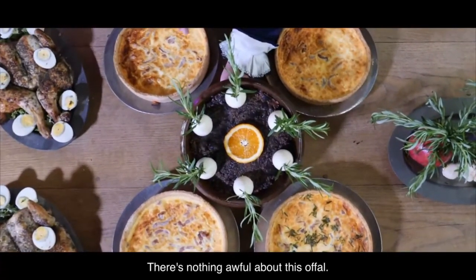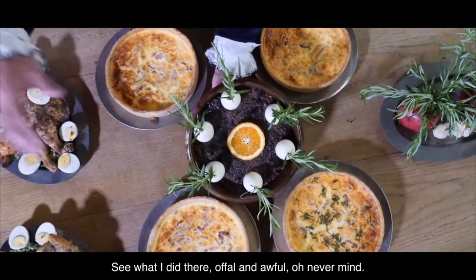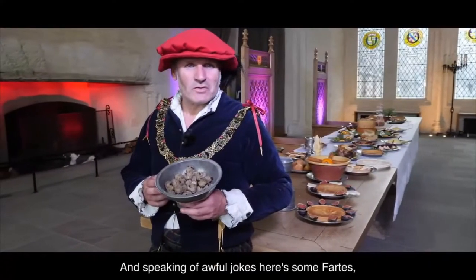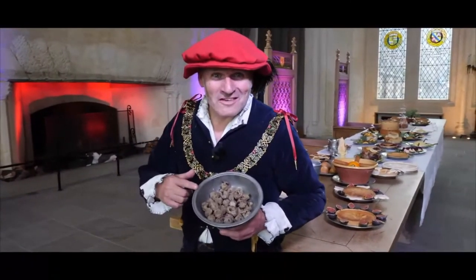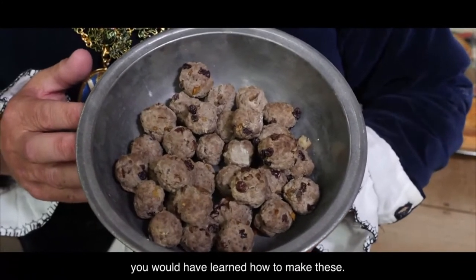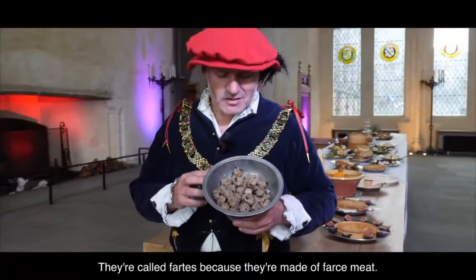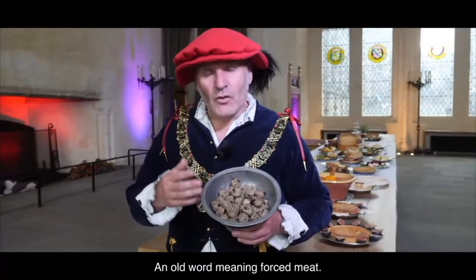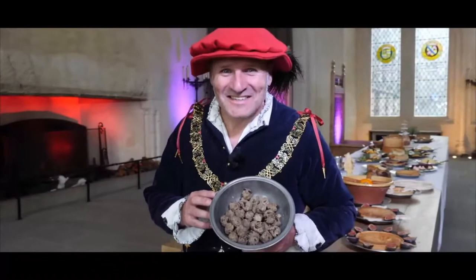There's nothing awful about this offal. See what I did there? Awful and offal. Oh, never mind. And speaking of awful jokes, here's some farts of Portingale. And if you tuned in earlier, you would have learned how to make these. They're not called farts because they make your bottom burp. They're called farts because they're made of farce meat, an old word meaning force meat. But that's not really funny, is it?